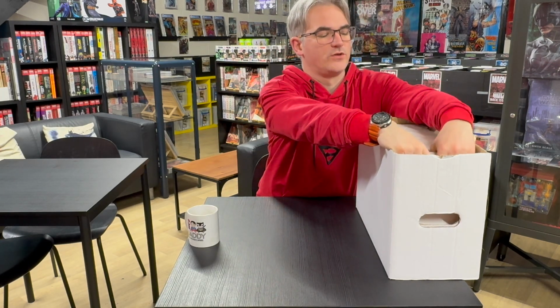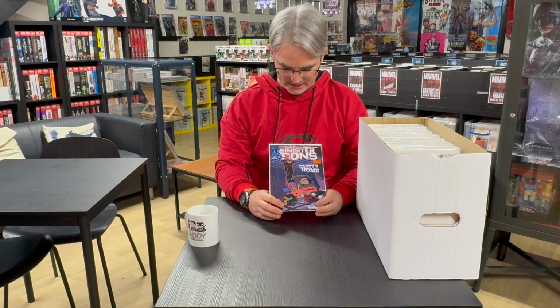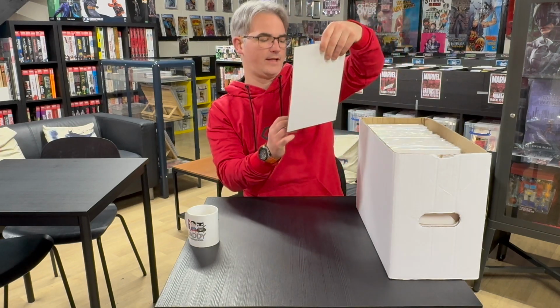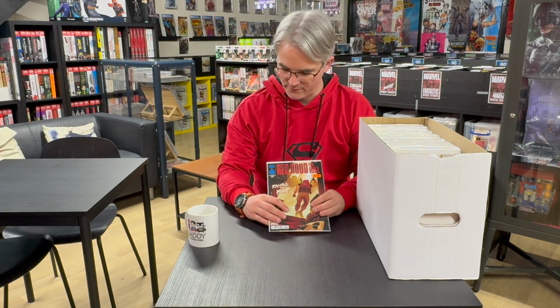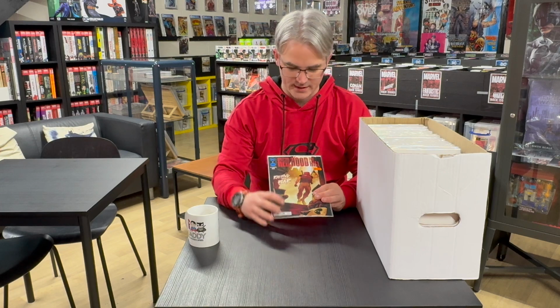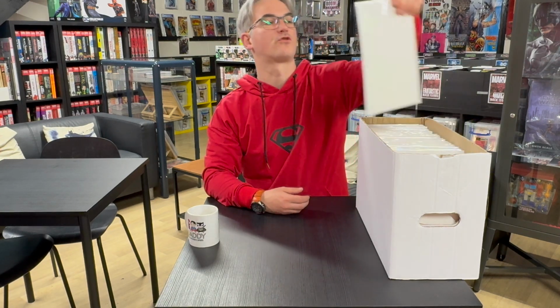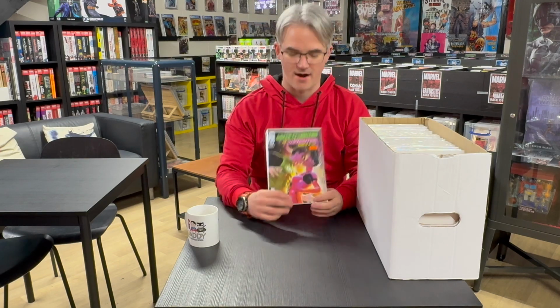We move on from there to DC, and again, quite a small week of releases from DC, but we'll go through what we've got. We've got Sinister Sons number 5, so continuing on with the miniseries here with the Son of General Zod and the Son of Sinestro. We've got Red Hood The Hill this week, as far as issue 5, Sean Martinbrough continuing the exploration of Jason Todd.